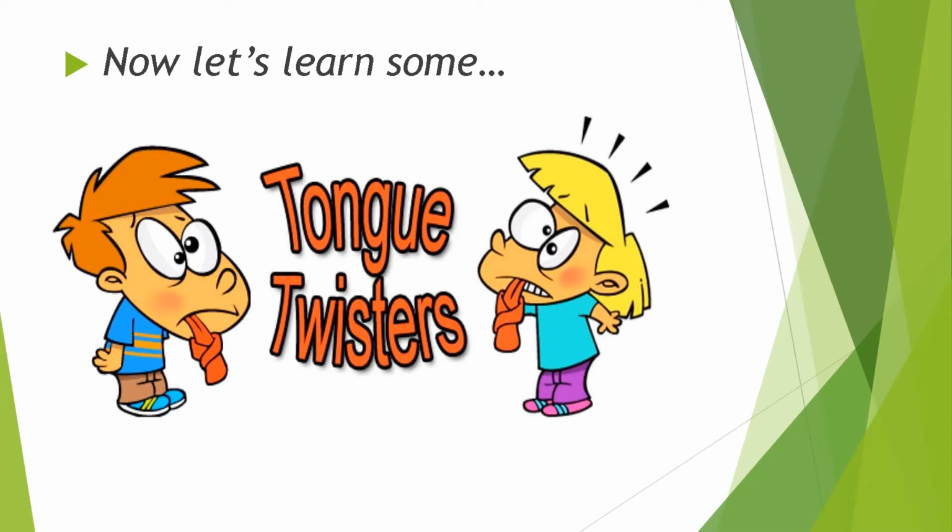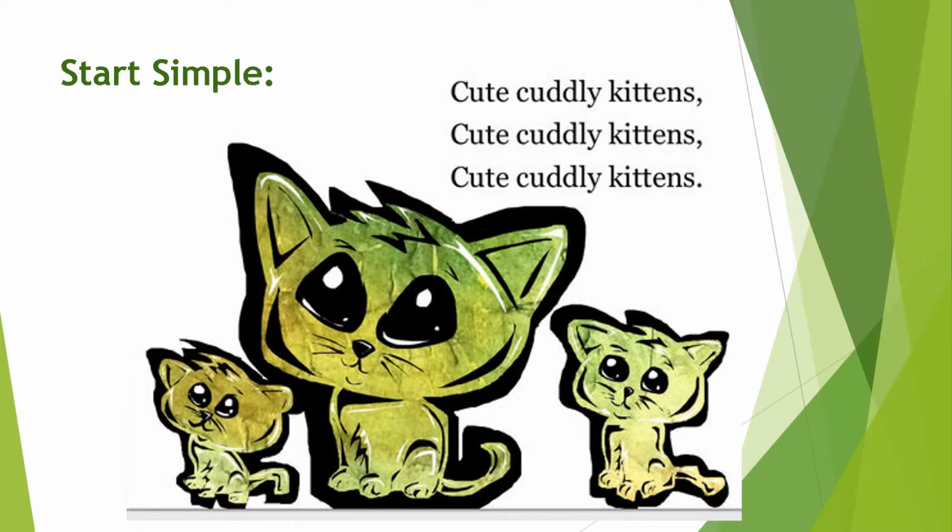Now, let's learn some tongue twisters. First of all, start simple. Don't try and be too clever. Here's a very simple basic one practicing the k sound. Cute, cuddly kittens. Cute, cuddly kittens. Cute, cuddly kittens. Try practicing that slowly, then a little faster.